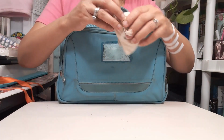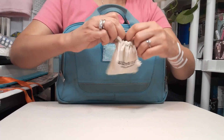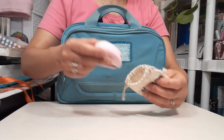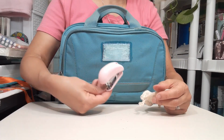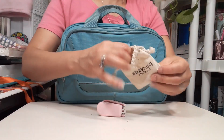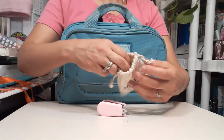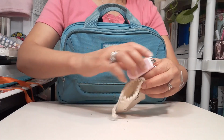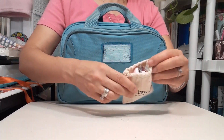And then this is the last thing. I just used this little bag that something from Etsy came in, and it's got my little tiny stapler. It's so cute for journaling projects. It's nice and pink. And the staples that go with it are in here. And that is everything from my on-the-go journaling, planning, and YouTubing.